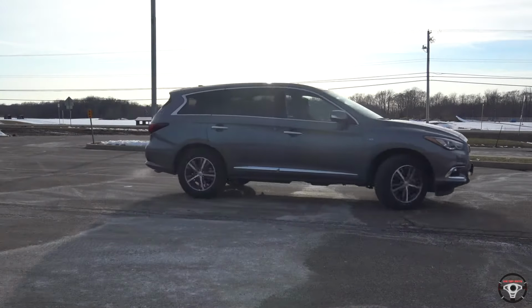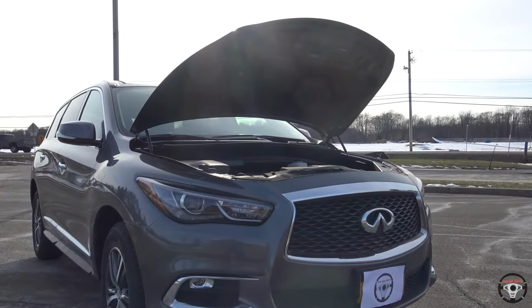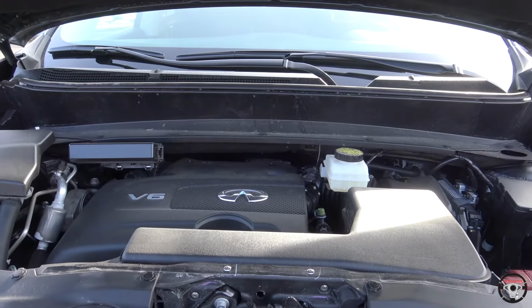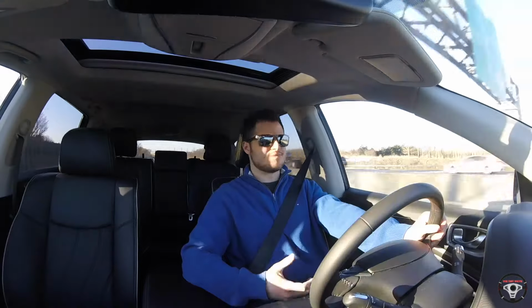Now, getting to the performance of the QX60, there's only one engine that's available in this SUV, and that is a 3.5 liter naturally aspirated V6 engine, almost identical to the 3.5 liter V6 that's in the Pathfinder, except for the fact that it puts out a little bit more power in this Infiniti.